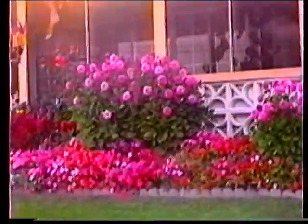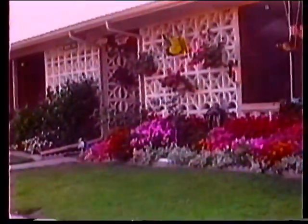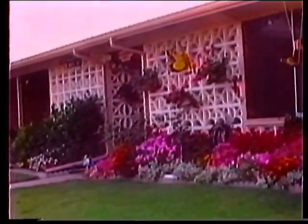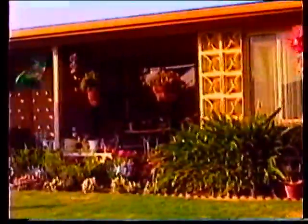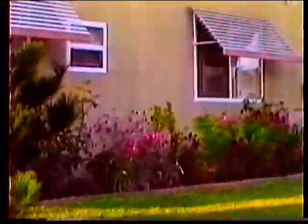For a moment there was some salvia. And here we have borders of impatiens and probably some begonias in there. These trees have, in the garden area, hanging flowers. In those pots you'll usually find something like a Martha Washington geranium.